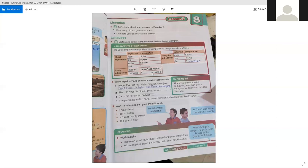And then we have the part of irregular adjectives. Irregular adjectives. We have here only 3 adjectives. Good, to compare between two things, we use better than. Bad, so we use worse than. Far, farther than, we can use FU or FA. Farther than or further than, it means not near.